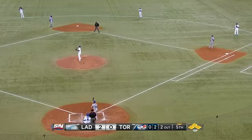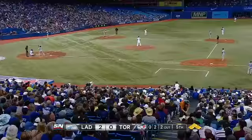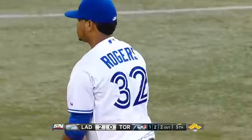They've got the bases loaded. And Rogers has pitched himself in and out of trouble all night. This is where you got to get to that scouting report. That's why you have it. What pitch do I need right here to get out of this? Took a shot. Missed down and away.